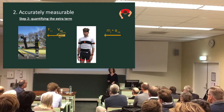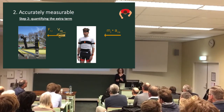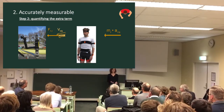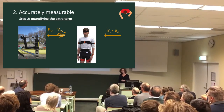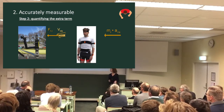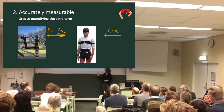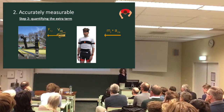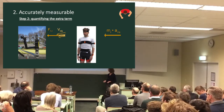So we did an on-water study in which we aimed to find out how big this term was and whether this term was affected by different rowers and different rowing conditions. We applied force transducers in the oar on the rowing boat that can determine the force at the handle and the velocity of the handle. And we mounted sensors on rowers that can measure the acceleration of the rower.